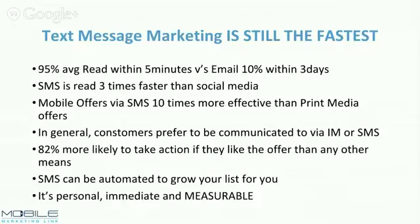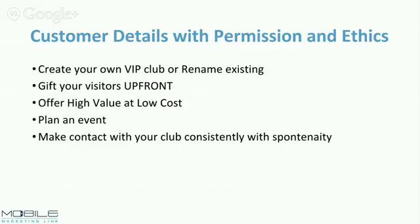So it's personal, it's immediate, and it's measurable. Many marketing efforts these days offline are not that measurable. Online, through social media, some of them are measured, but SMS provides you with immediate measurability. So it's all about customer details with permission and ethics. Creating your own VIP club or renaming an existing one. This is how you can really get some activity going.